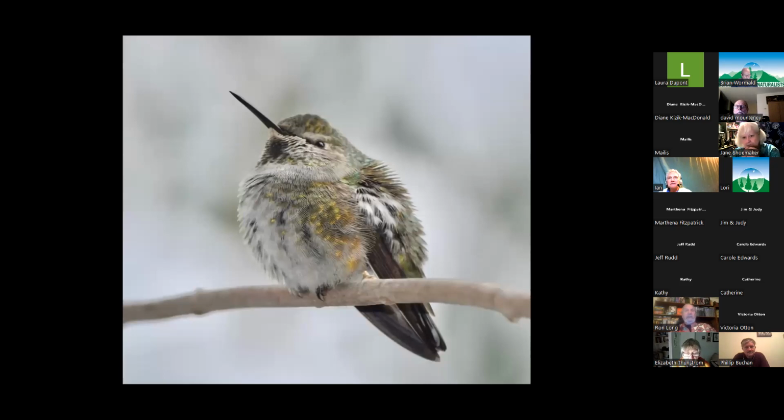And this is the snowfall that we had in Port Moody a couple of weeks back. So this is very recent, taken from my kitchen. I guess it's an Anna's hummingbird with all its feathers fluffed out. Yes, it's an Anna's.